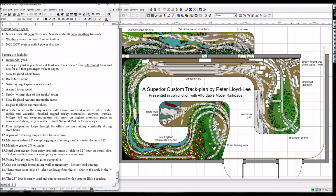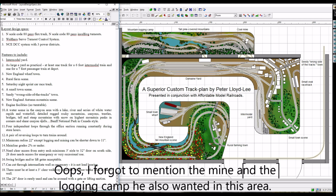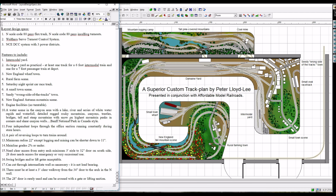He wants a water scene in the canyon area with a lake, river and a series of whitewater rapids and a waterfall, detailed rugged rocky mountains, canyons, trestles, bridges, tall and steep mountains with snow on the highest peaks in the corners and sheer canyon walls. That is the scene that had to be in the office module drawn up here. I'll describe that later. He wanted 4 independent loops of main line running through this scene so that he could have trains running constantly during store hours.